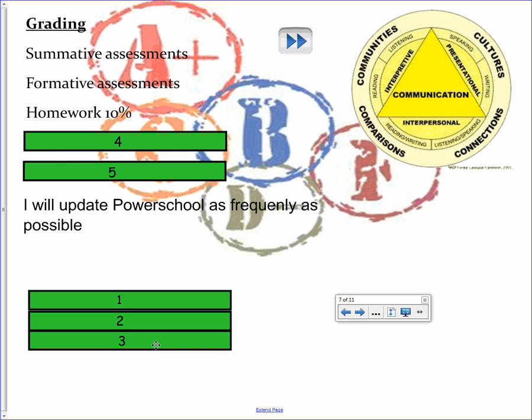Homework is listed as 10%. Homework and practice it's called, so we might have open notes tests or homework assignments or teaching videos that they watch. But that little portion is 10%. This is crucial to keep the kids moving throughout the year and guiding them on the right path.